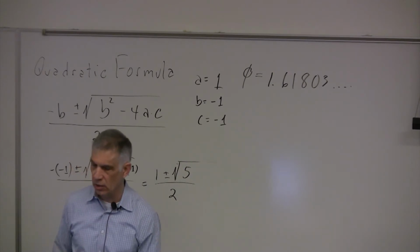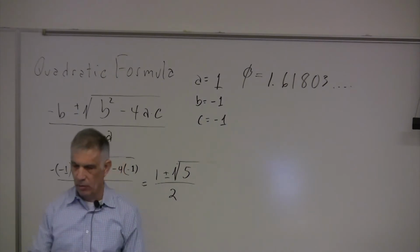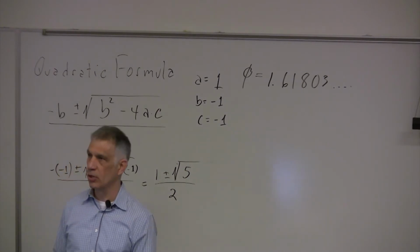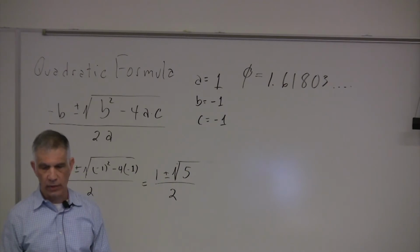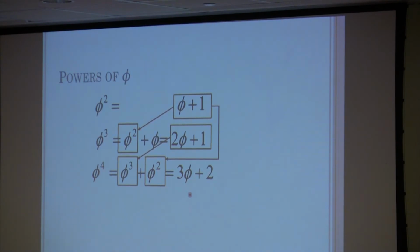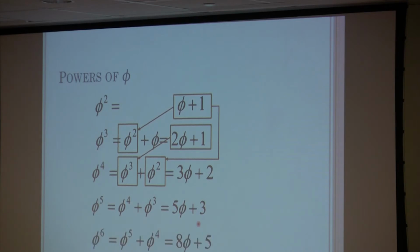Okay, let's consider the fourth power of phi. We just multiply through, and I claim that the fourth power is 3 times phi plus 2 because we've done 2 substitutions. We have a value for phi cubed, this value. We have a value for phi squared, which is this value. We can combine all the terms and come up with phi to the fourth is 3 times phi plus 2. We can keep going. I claim phi to the fifth power is 5 times phi plus 3. Phi to the sixth is 8 times phi plus 5.